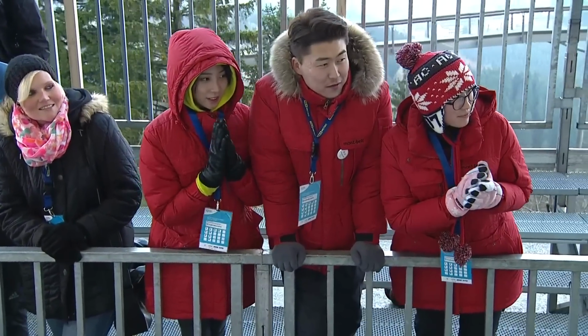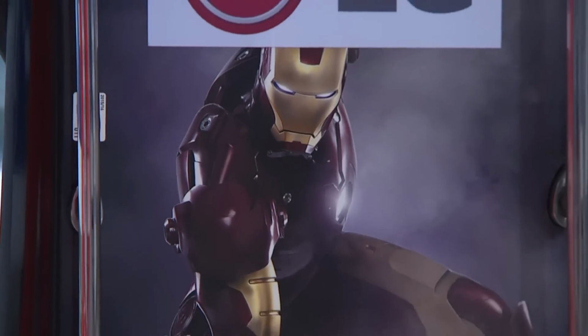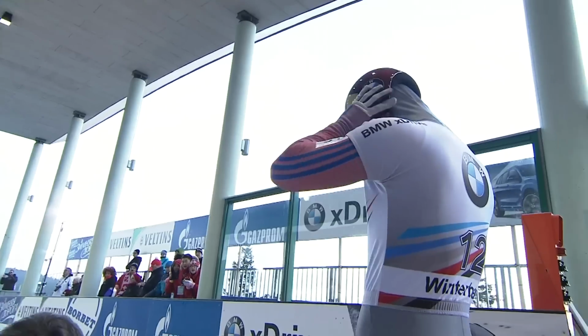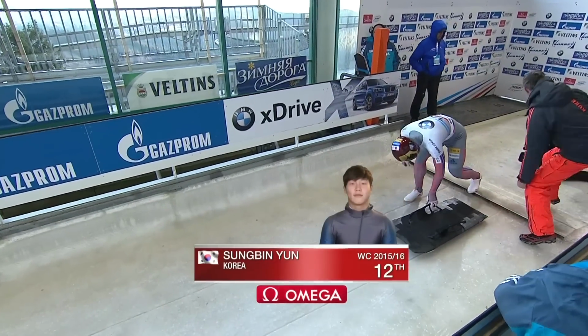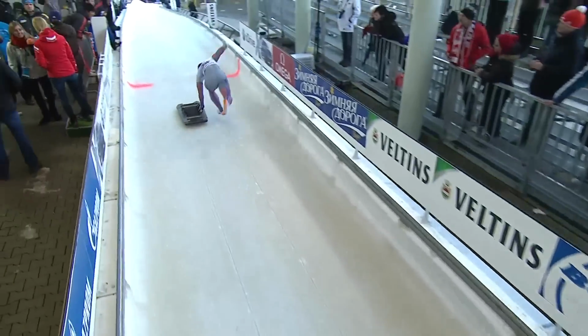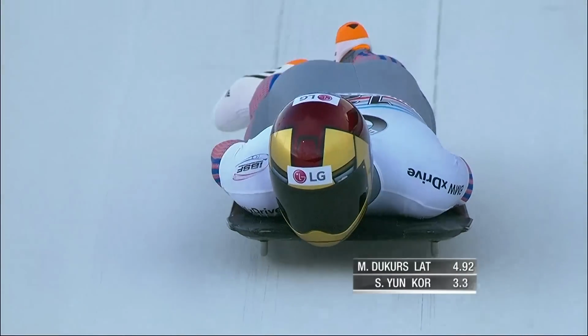There's some representatives from the track operators in Korea, Pyeongchang. And here is the man that they are following, not obviously Robert Downey Jr., but Sungbin Yun, who has not only now an Ironman helmet, but actually Ironman on the sled as well. Richard Bromley holding the Bromley sled. He's now coaching, the head coach of the Korean skeleton team. So they have high hopes for this athlete here today.